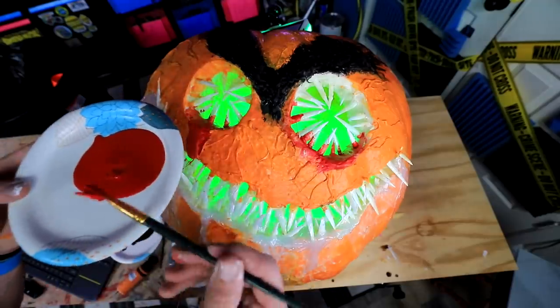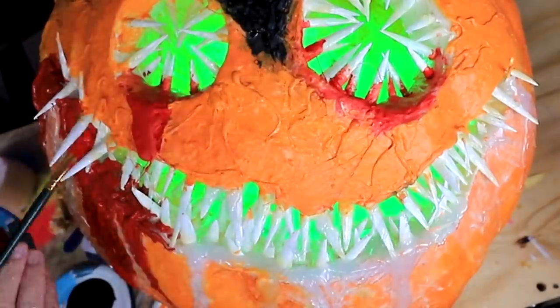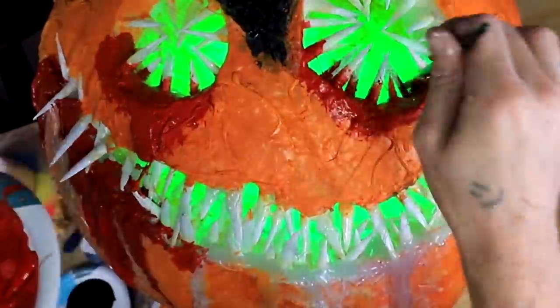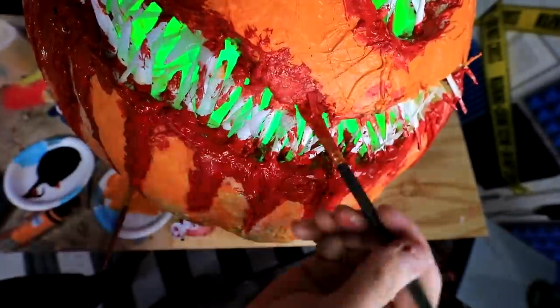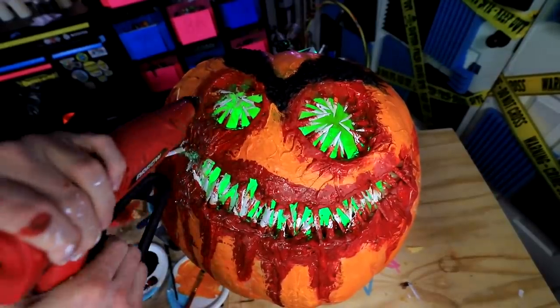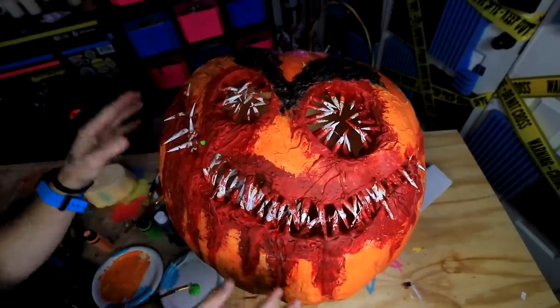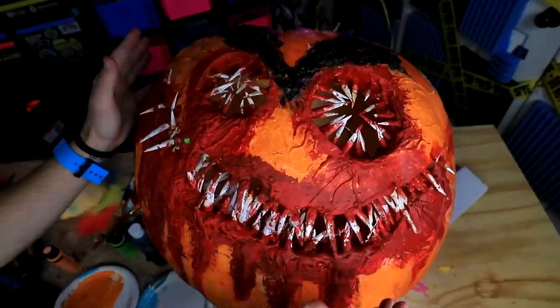Now I'm gonna go in and add even more blood. Just blood dripping down his mouth, dripping everywhere. I had just a little bit of black in there, and it really just makes the red texturize and look really good. I'm adding a little bit more hot glue just so it looks like the blood is coming out of the eye.